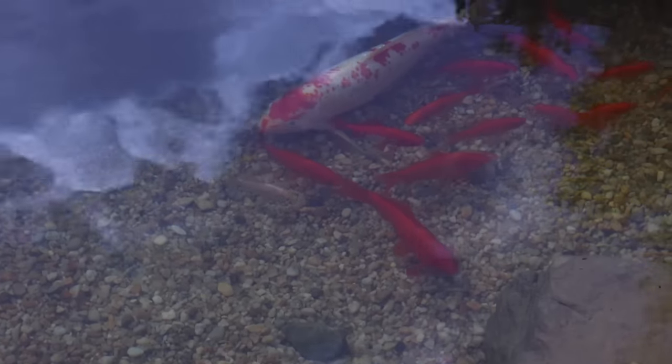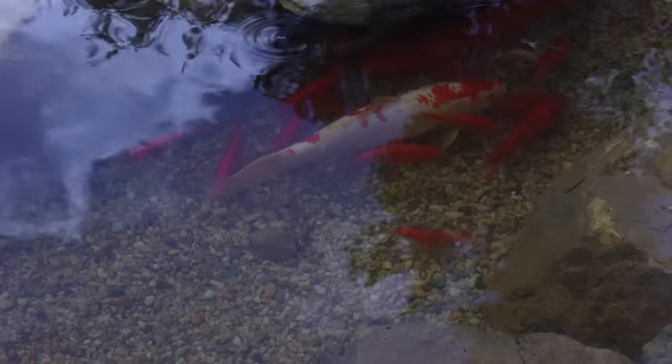The new homeowners did the right thing and found someone to come get the fish and give them a better home. And if I'm being honest with you, I'm glad they did. We got some amazing fish out of this deal, and I feel so much better about it than if I had gone to the store and bought them.